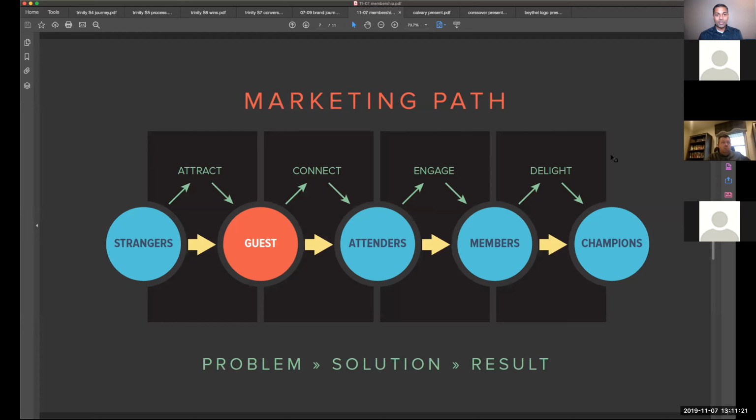I think we all recognize that, but sometimes we just need to pause and pay attention to what's going on. This is our marketing path, and I use this over and over again to explain the journey that we take with people as we lead them. First, they start off as a stranger. They don't know anything about our church, and we have to have a strategy in place to reach them as a stranger, and then to get them to show up on our campus for that first visit.